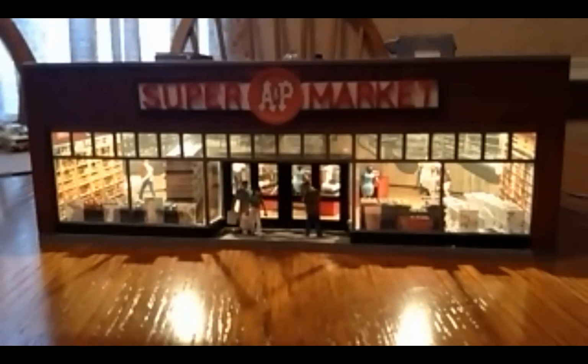I've been playing around with putting roof detail, like air conditioners and refrigeration units and so forth like that on a lot of tops of the buildings that I've been working on. And I think that really adds to a building to get the clutter up there. So anyway, there's my version of the A&P.